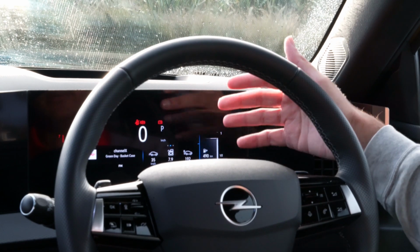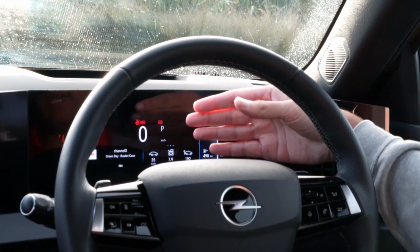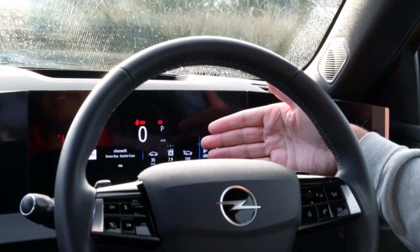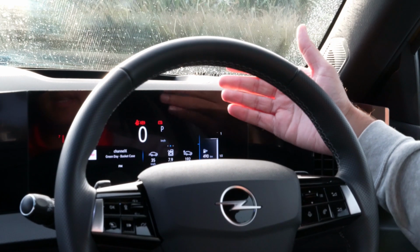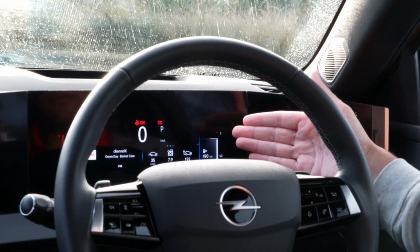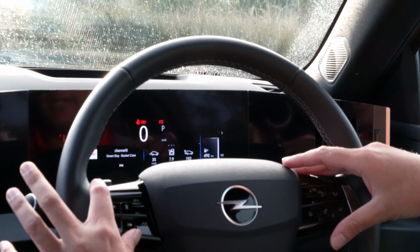In the middle there you have your vital information. Firstly, on the left you have your media input, in this case the radio, and then on the right side we have our average speed, average economy, and our travel distance so far as well. And you can change that around with the buttons on the steering wheel.